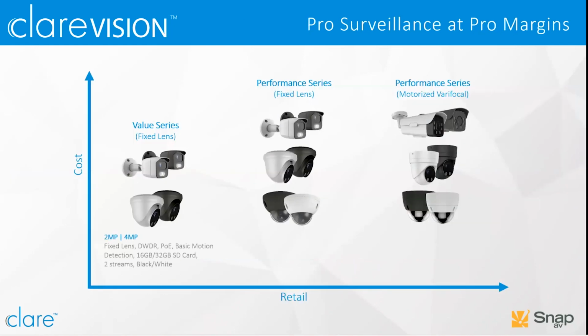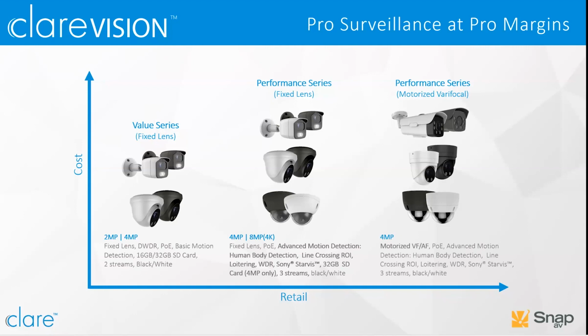Here's a line in summary, and I'm going to turn this over to Jerry here in a minute. You've got the value series. They started about $105 retail, go to about $135 for the 4 megapixel. And then you've got the performance series, started about $175 retail. And they add the smart events, Sony Starvis, and true wide dynamic range, and they have 3 streams built in, whereas the value series have 2.